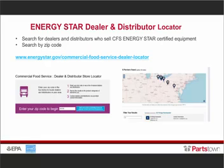We recommend CFS retail partners take advantage of this resource to promote their partnership with Energy Star and to encourage sales of Energy Star certified products.